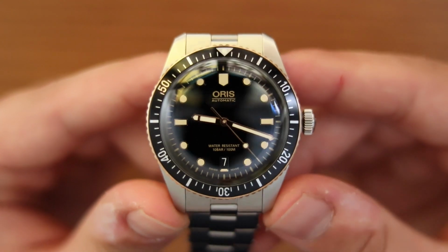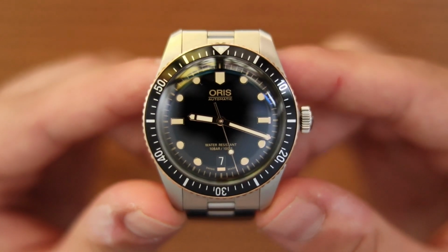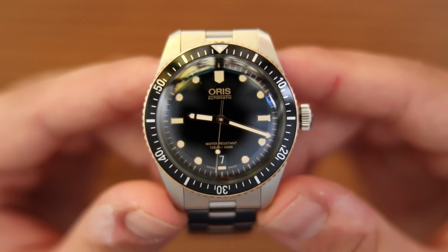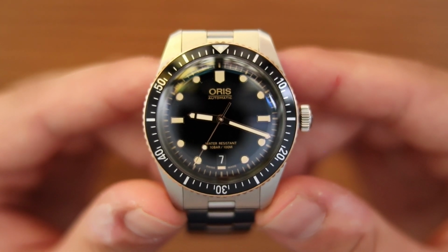If I was to buy a Diver 65, this reference would be my choice of the 53 models. Its 6 o'clock date window makes it well balanced, the color scheme is subtle yet charming, and that bronze bezel insert catches the eye of anyone within your personal bubble.